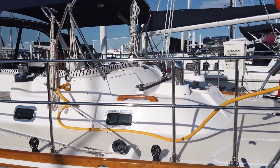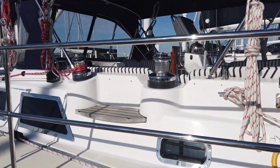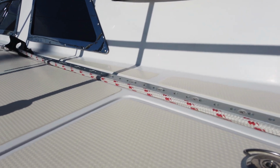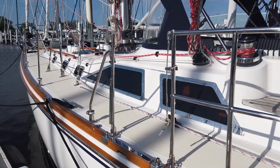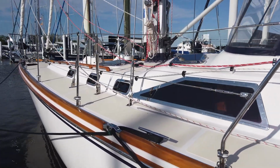Tiny Dancer here has the linen colored non-skid, and if you take a look at the way that Hylas does their non-skid, it is absolutely fantastic. It's durable, it's comfortable on the feet, it does not absorb the heat. I have seen non-skid done from every manufacturer out there, and no one does it like Hylas Yachts.